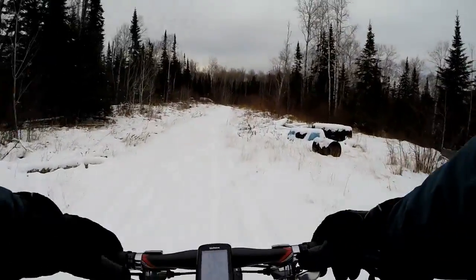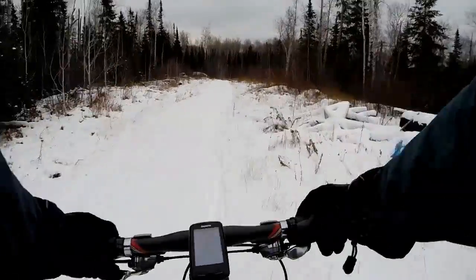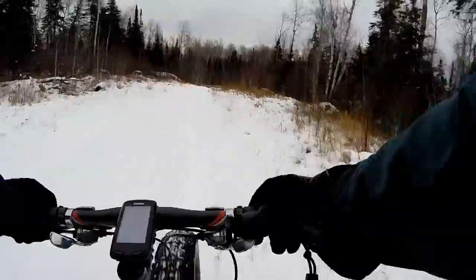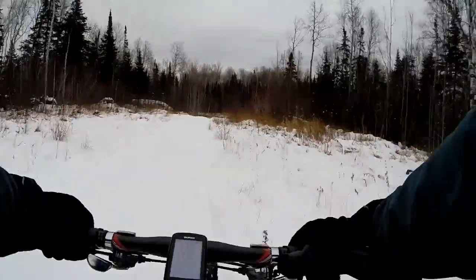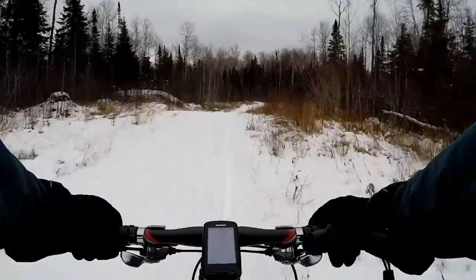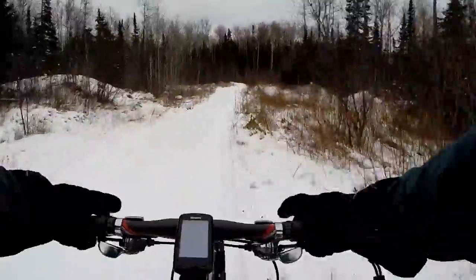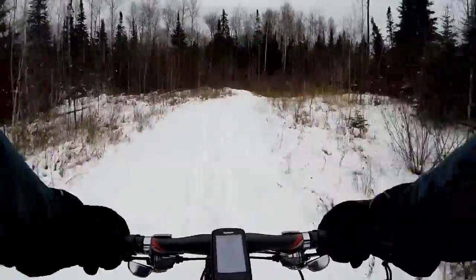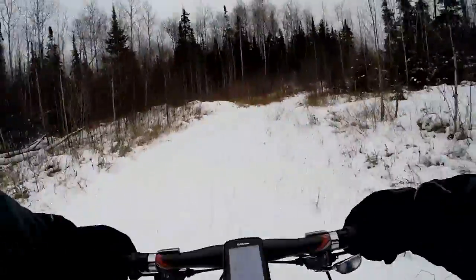Okay, well, the further in we went, it became essentially unrideable. So I'm not going to push my bike all that way. So turn around and we'll head back down to the road. We can still continue to where we're going that way.